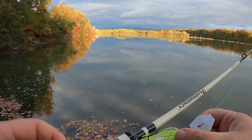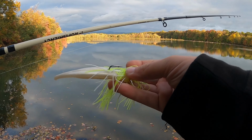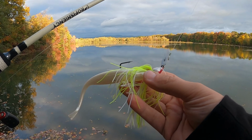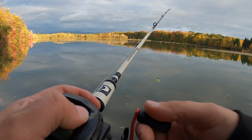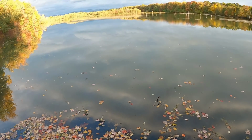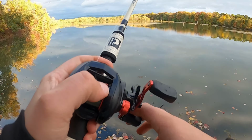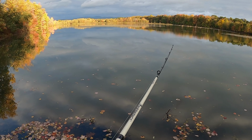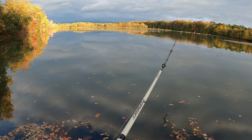So it is after it rained. Still out same day, but now I'm going to go with the chatterbait I showed you before, it has that hard nose. Now I'm going to try it chatterbait style, and then I'm going to take it off and try it just normal weightless fluke and see how it does.